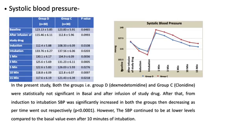Systolic blood pressure. In the present study, both the groups, that is group D, dexmedetomidine, and group C, clonidine, were statistically not significant in basal and after infusion of study drug. After that, from induction to intubation, systolic blood pressure was significantly increased in both the groups. Then it was decreasing as time went on. However, the systolic blood pressure continued to be at lower levels compared to the basal value even after 10 minutes of intubation.